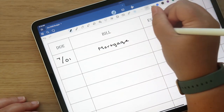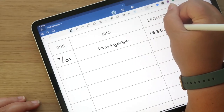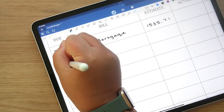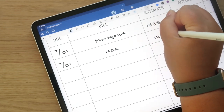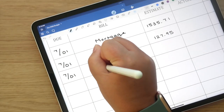We were daydreaming the other day and talking about how cool it'll be once our van is paid off and being able to tackle the solar panels and the mortgage and getting all of that paid off, because we don't actually owe a ton on our mortgage. We were able to put quite a bit down on it, which is really great. That'll be a fun day when we're able to put extra towards that. But then we have the HOA, and that is $127.95. We have our solar panels.